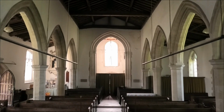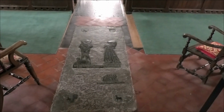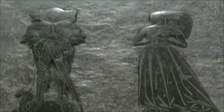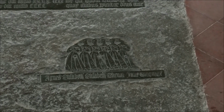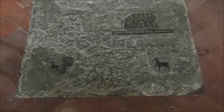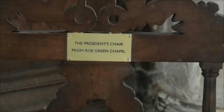And looking back, some more bigwigs close to the pulpit. Interesting, I wonder if that's their kids. President's chair.